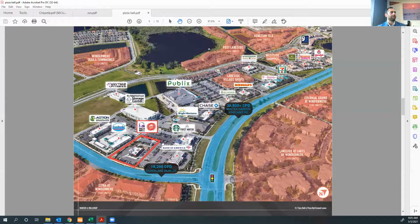So here's the location. This is a great photo. You've got a 360 unit apartment complex just across the street, 396 units across the street, 280 units across the street, 304 units up here, 346. There's a lot of people in this little corridor right here. And the Taco Bell Pizza Hut is next to Bank of America, Starbucks, Publix, Chase, Storage Center, Car Wash, as well as some other retailers.